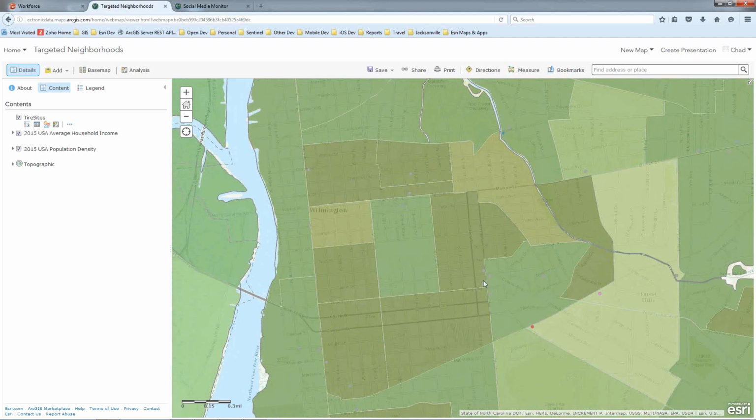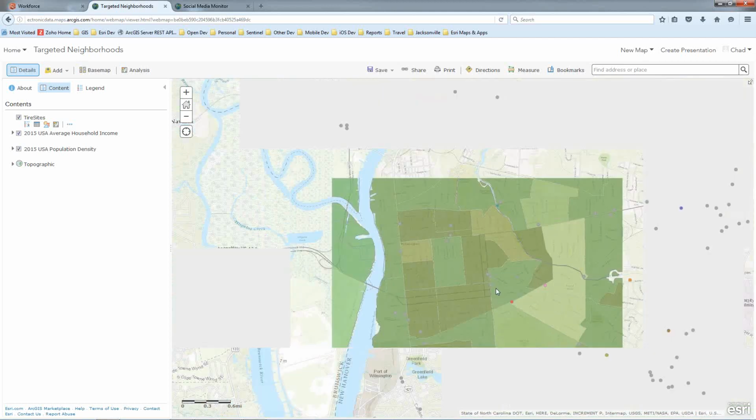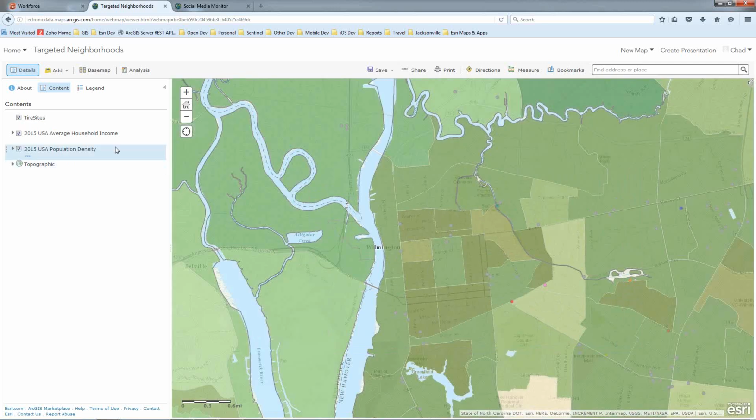We've got some tire sites. Maybe some of these would be areas where we would focus our attention on doing some field work. So some of this kind of information just helps with decision making. And like I said, it can tie in with your existing kind of workflows with existing applications that you use.